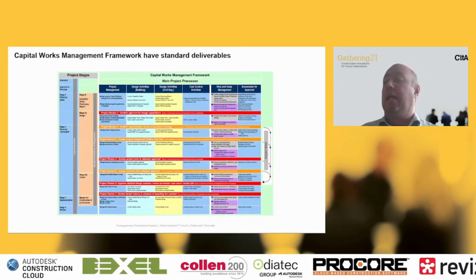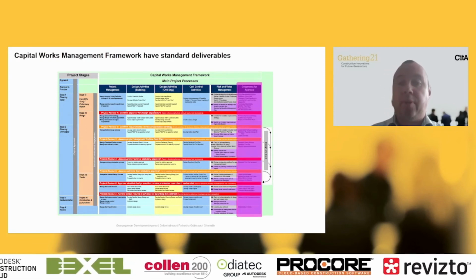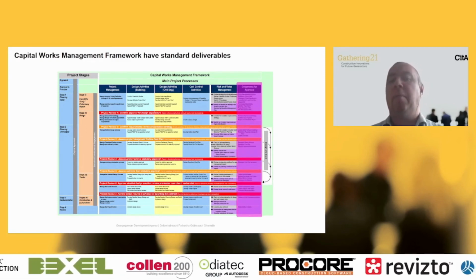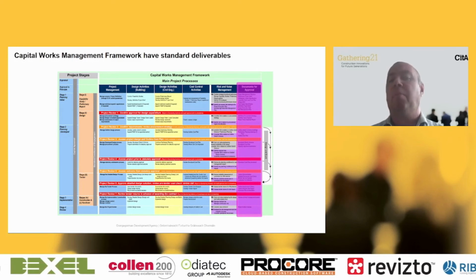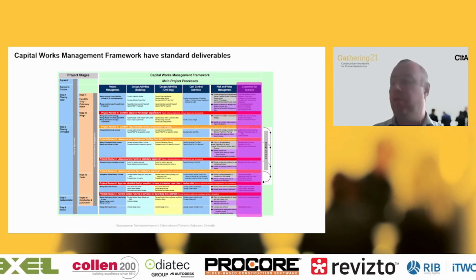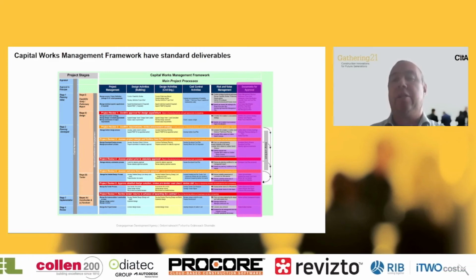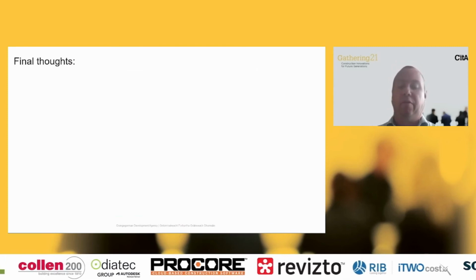Just one other thing: the capital framework also has stated deliverables on it. We feel that there needs to be alignment between the public spending code, the capital management framework and ISO, and this should be done at a government level. It shouldn't be up to individual clients to actually do this. We'd be better off having it done at government level.